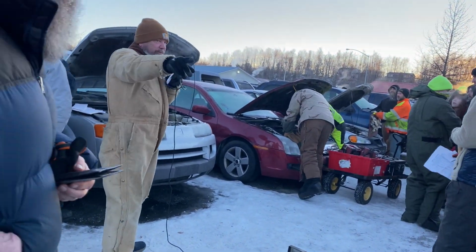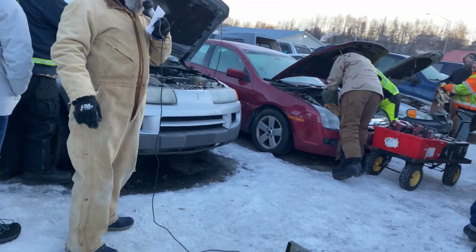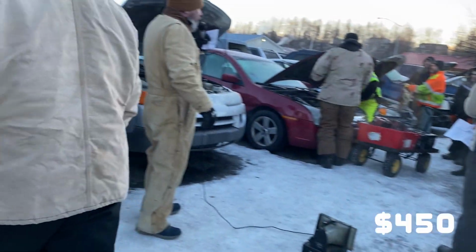Good little rig. I got 450 right there now. 500. I got 450 over there now. Only 500 to 500. 450 now. 500. So 450.